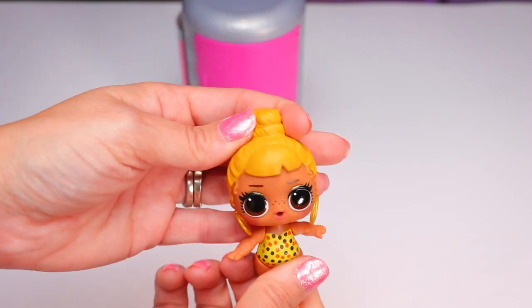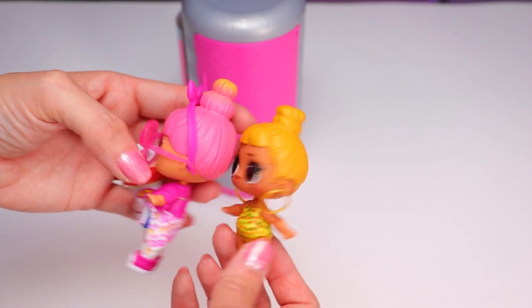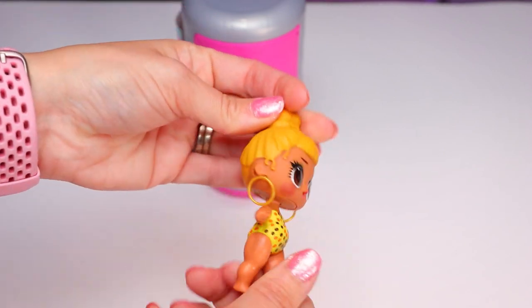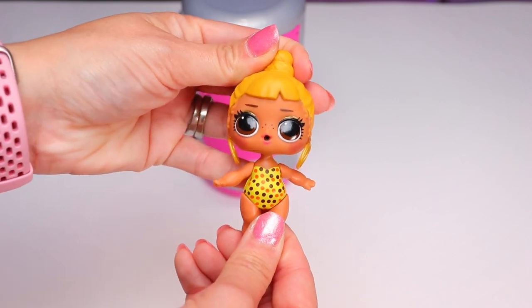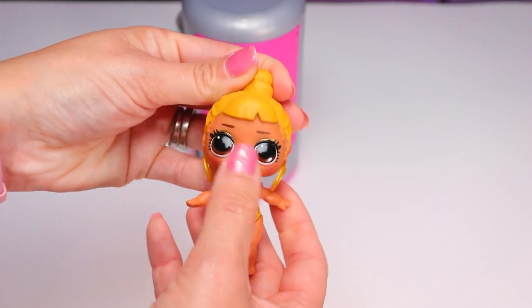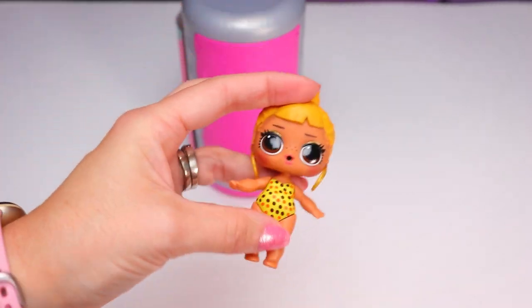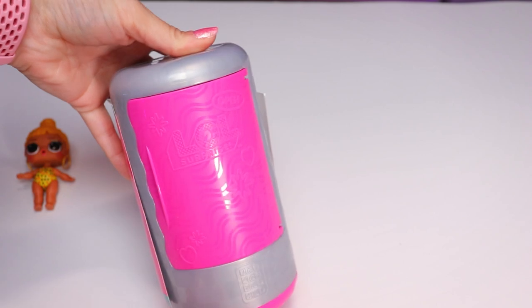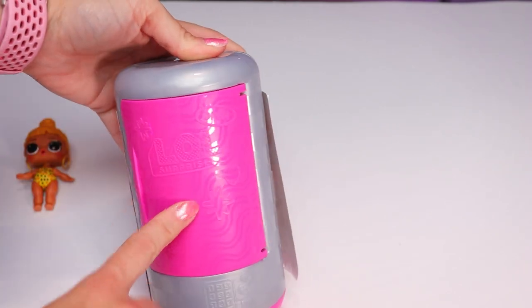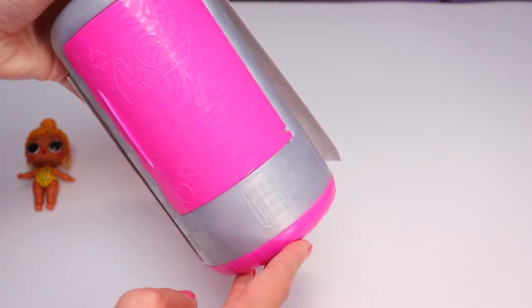She's got the same hairstyle, pretty much, as the first character, funny enough. Oh, maybe it's a little different. Never mind. It's a bright orangey yellow, and she has big hoop earrings and a lot of blush on her cheeks, but she looks good, so that's all that matters. And I love her freckles and big brown eyes. Ooh, I'm so excited. So excited right now. Okay, so here was the back of the capsule. It's all silver with a big pink door. It says LOL Surprise. And we've got some button and coin slot details on the bottom here.